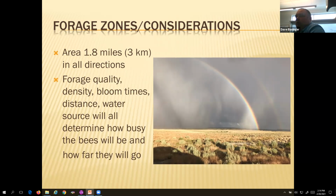So in that forage zone, we need to make sure we have good quality, dense forage, that we have different bloom times, we have water, and we have all those things. So if you say, well, I'm going to put my bees out on the salt flats, you won't get them certified because there's no appropriate forage out there, at least not to sustain.